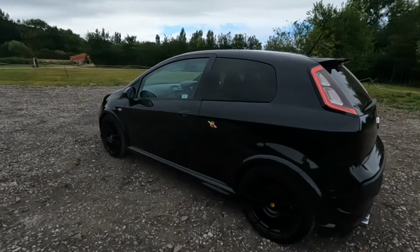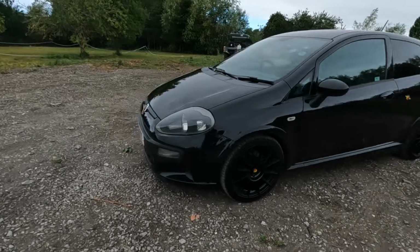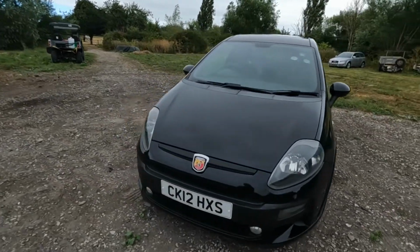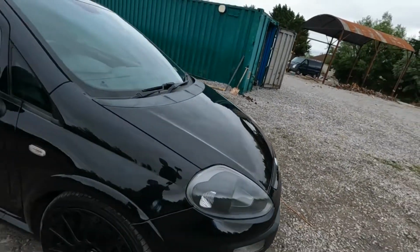Yeah, the whole thing's looking 100 times better. All the wheels looking great. It already had good tyres on it, Toyo Proxies. But yeah, she's looking good now. New badge on the front, that was missing before.